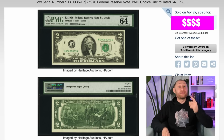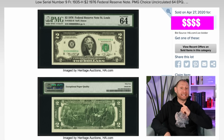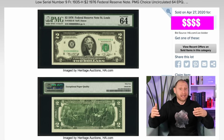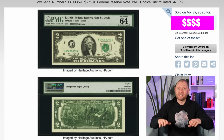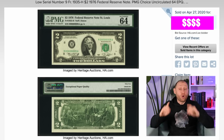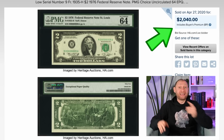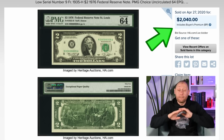But to give you a sense of how much age and rarity play into this, well, this $2 bill from 1976 has a very similar low serial number of 9, also graded out at a 64 by PMG, sold for over $2,000. That is absolutely bananas. Either way, I'd be jumping for joy if I found either of those bills out in the wild.